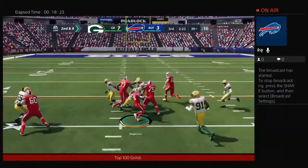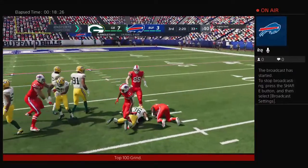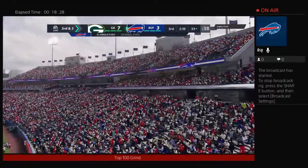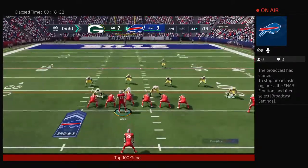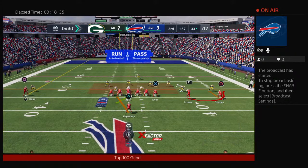On 2nd down, here's a run with Singletary. He'll be hit down at the 33, 5 yards on the play. Singletary, the ball carrier. I have to think a major focus of the halftime meetings had to be figuring out how to create space for the running game to get operating.